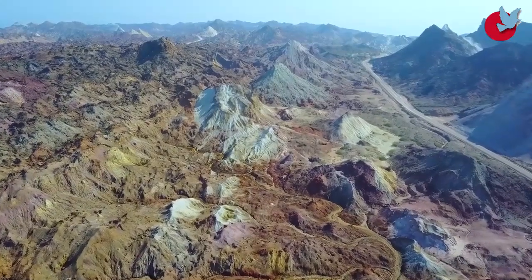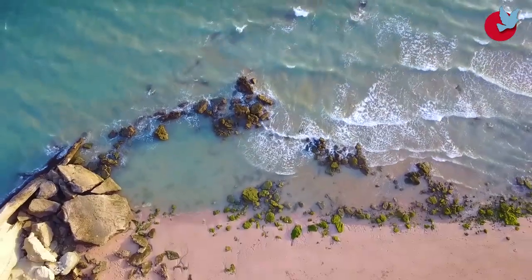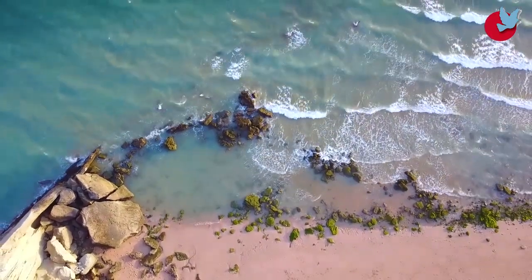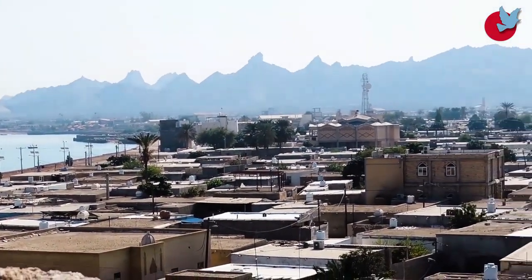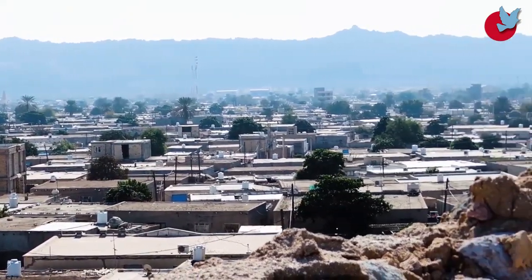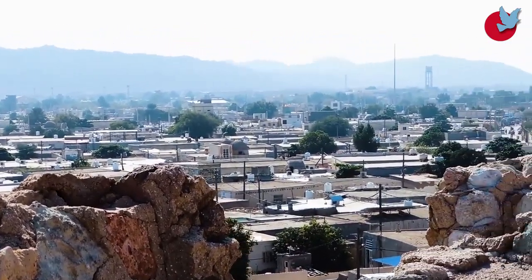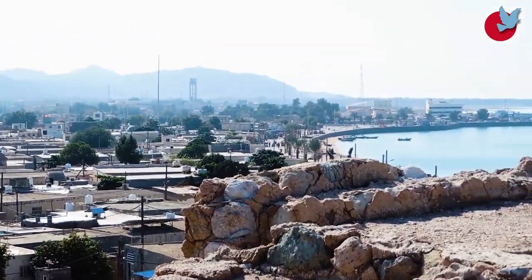Hormuz Island is an Iranian island in the Persian Gulf, located 8 kilometers from Bandar Abbas. This oval-shaped island is situated near the Strait of Hormuz. The city of Hormuz, located in the north of the island, is the only populated area on the island.